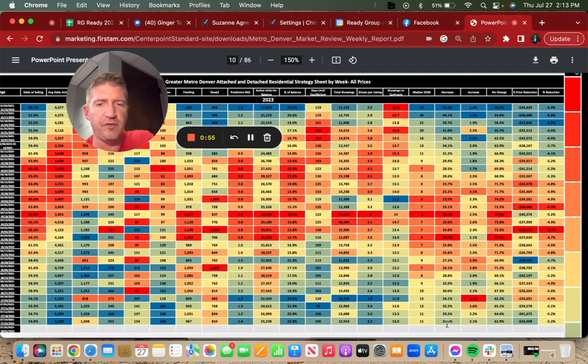Last week, 35% of the listings on the market saw a price reduction, and you can see in this column here, the price reductions are trending upwards, so they're getting larger. So $43,000 and change, $43,500, was the average price reduction last week.